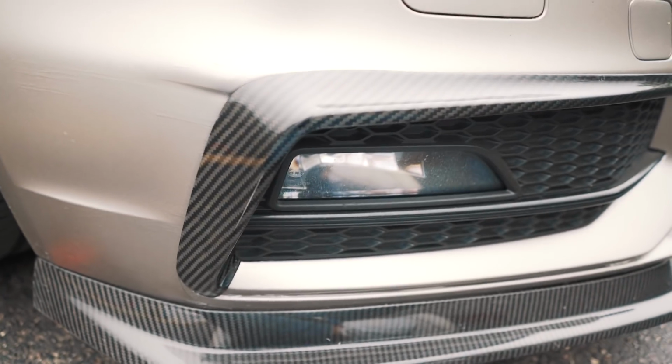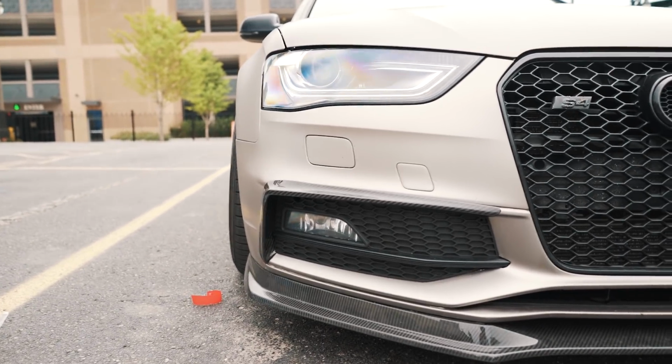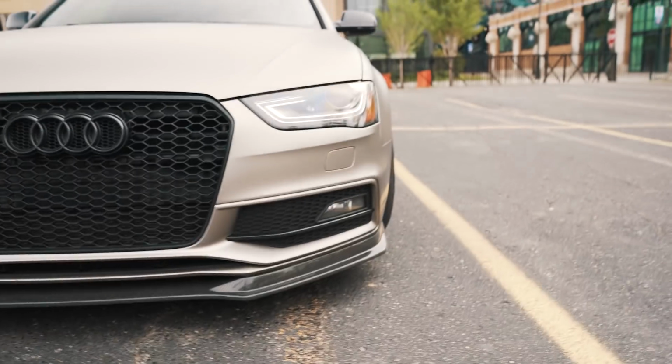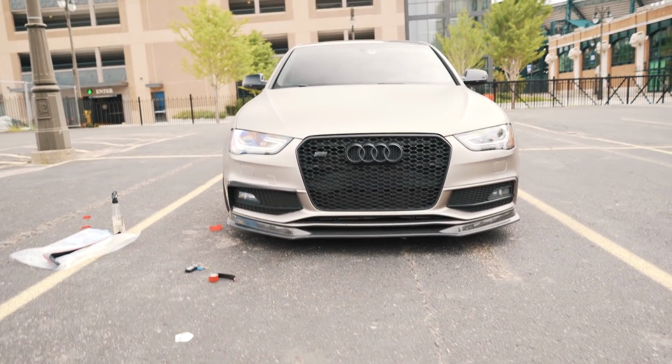All right, so finally got it on. I think it looks fantastic. Let me just compare both sides. Well, one side actually. So this side is the one with the overlay on. You guys can see, and this side is off. So let me just back off and give you guys a little comparison, I guess.